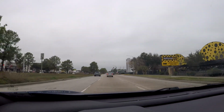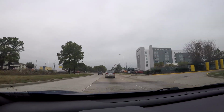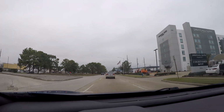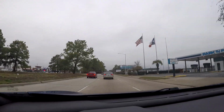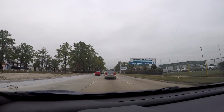This is a popular area for people to stay in hotels when they want to be close to the airport, because these are accessible by shuttle. As a matter of fact, on the right, I've stayed at that Spring Hill Suites before when I've been in Houston on a trip in the past. I remember staying there one night. It's a pretty nice hotel.